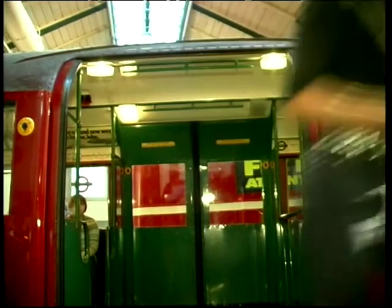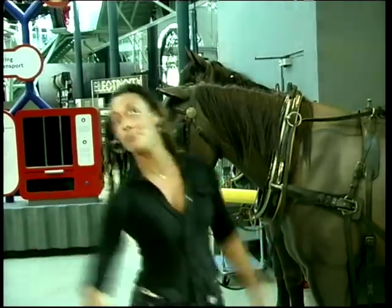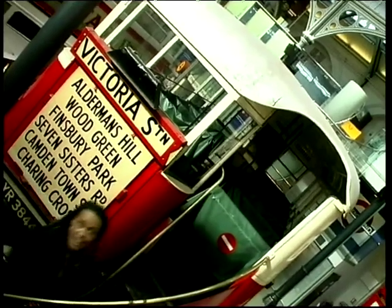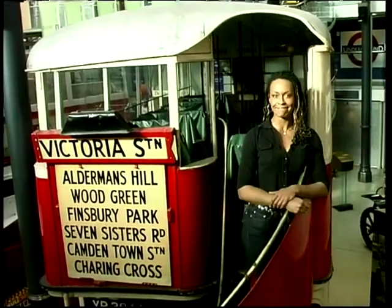So whether you get the bus to school or the tube to work, or maybe you're a high-flying exec and you've had your Merc clamped and you have to take the horse to work. In fact, whatever mode of transport you use, you'll find its roots here at the London Transport Museum.